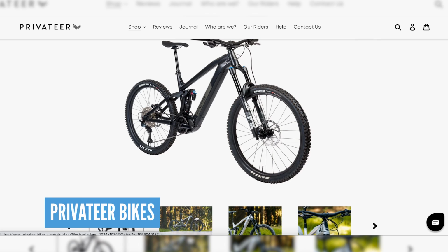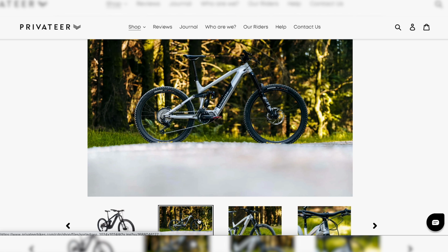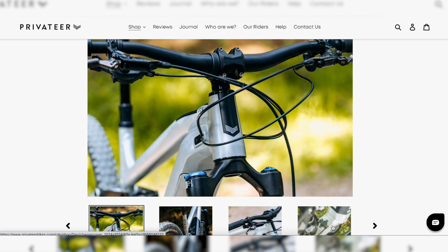It's not. In relative terms, and I do not think that there is a performance advantage all the time with carbon over aluminium. I think it's a really good looking bike, Adam. I think so too, for sure.